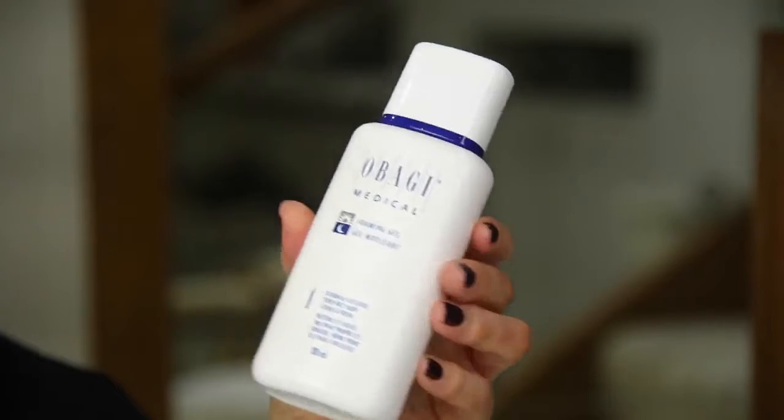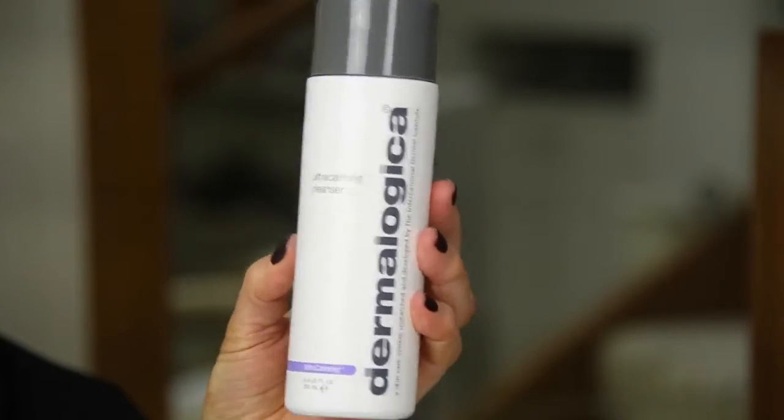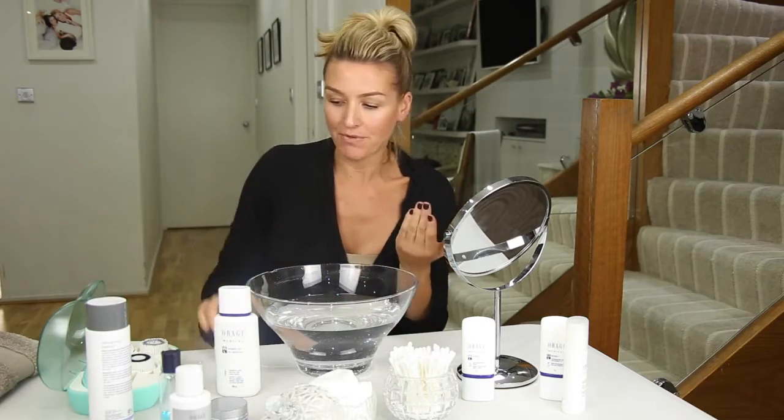To cleanse my face, I'm going to use my Obagi foaming cleanser. I am a little bit lazy and I love a good foaming cleanser. But when you have a full face of makeup, sometimes you might need to use an eye makeup remover or something a little bit heavier. I'm going to combine the two here. I'm actually going to use the Intensive Ultra Calming Cleanser just to really loosen it up around my eyes and then just remove that with a couple of cotton pads.